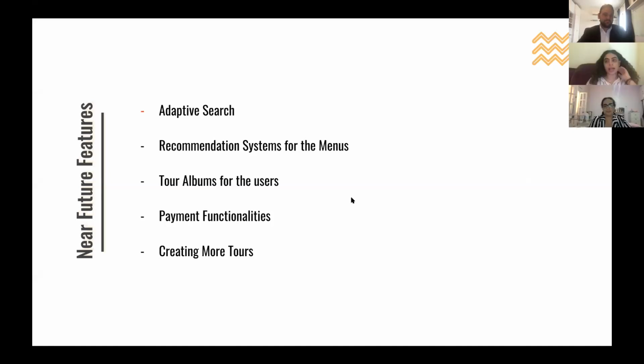Okay, so as for our future plans, we have both near future plans and future plans. The near future plans are basically features which we have almost entirely completed with most of their functionalities in place, but since we lacked the sufficient time to actually implement them and integrate them within our app, we hope to finish them all within the near future. Some of these include the adaptive search we had mentioned earlier, as well as recommendation systems for the menus, tour albums for the user, where the user can upload their pictures and have them saved privately as tour albums, as well as payment functionalities and creating more tours, more instances just like the ones you saw.